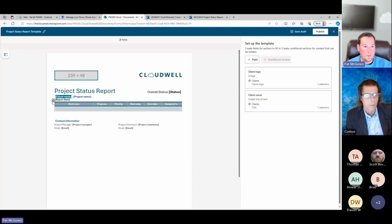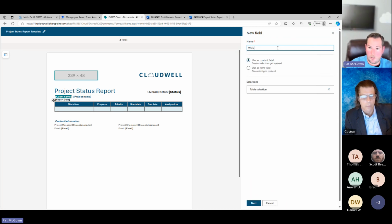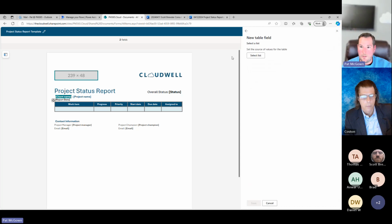Table. So this one, again, really cool. When I'm hovering here, if you're used to working within Microsoft Word, if you're hovering a table, you get that table resize selection option. Click on that, hit the plus field. It will recognize you've selected your table. I'll call this work items. And then we're going to use it as a content field, hit next.